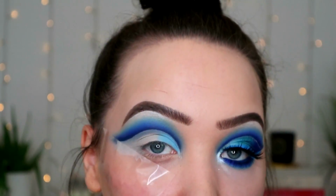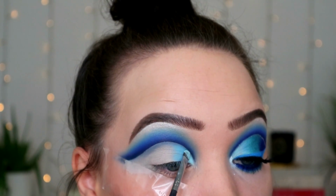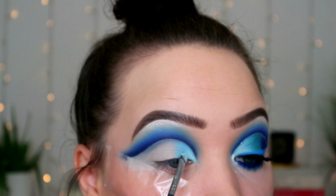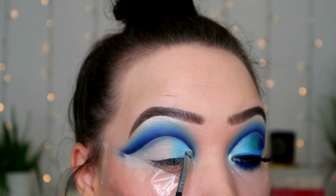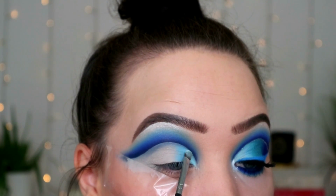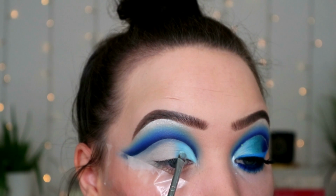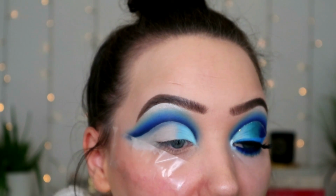And actually at the very, very, very front, I'm going to go with a bit of the shade Minty. Just because I did use this shade on the other side and then covered it with I'm Cold, but clearly there is a bit of a difference between them. So I think I need to add this shade in at the front.